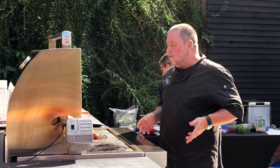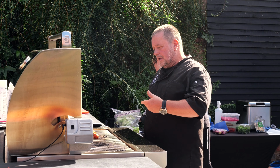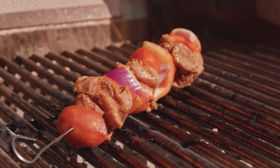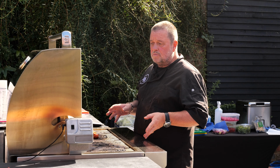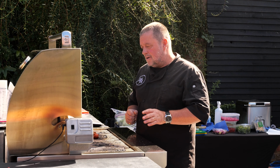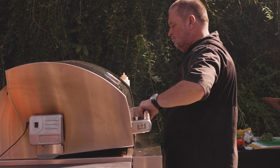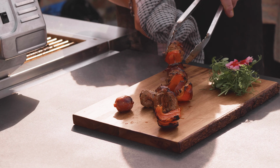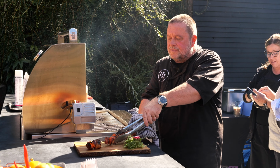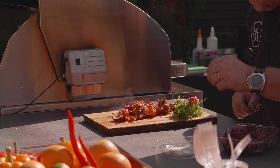In the meantime, we've now got on a Spanish marinated pork with chorizo and onion and pepper kebabs. See these on the barbecue. These will now be topped with a homemade red pepper hummus. Nice little taste of Spain. Can't wait to try this one. Going now with the pork and chorizo kebabs. I'm just going to place them straight onto a board, ready for serving. Beautiful, beautiful flavours here.